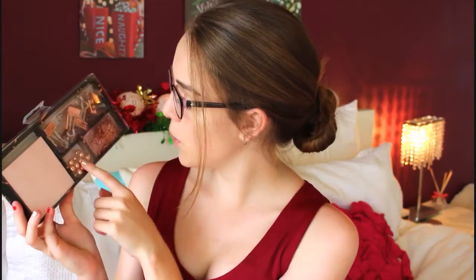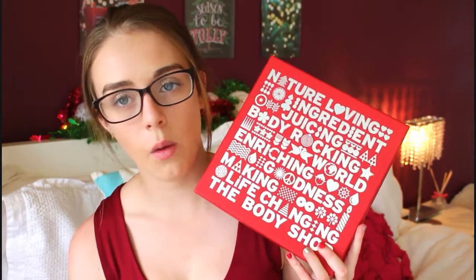The next thing I got from Typo, again going with the matte black rose gold theme from my parents, is a Get Organized Office Essentials set. So it's got some Post-its, some bulldog clips, some bullet pins, and some paper clips. So, ta-da!